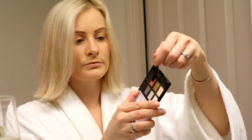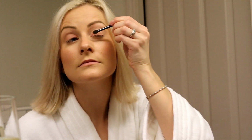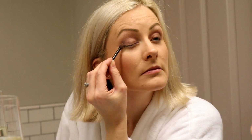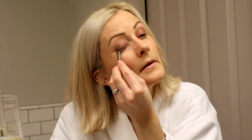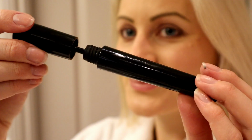This is the point I realise I've forgotten all my brushes, but I can manage. I'm going to be using this rose shade on the Avon palette, which is so pretty, and then I'm going to be using one of the darker shades for the crease in my eye. I think it's called Cherry Cordial, and there's also Amaretto, and it's the chocolate bar palette, which yes, does smell of chocolate. And then I'm just going to be shading in the eyes like this with the very minimal tools that I have with me.